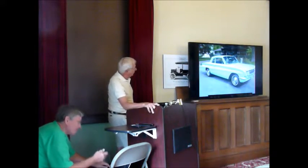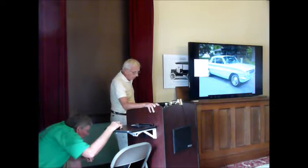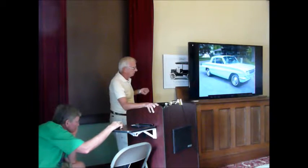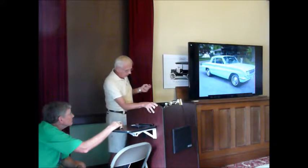Buick had been using the aluminum 215 V8 in these cars, which was fine in the market, but in the market where these cars were competing, cost was very important, and we were using probably one of the most expensive engines to produce in our lineup, being all aluminum. So something had to give.